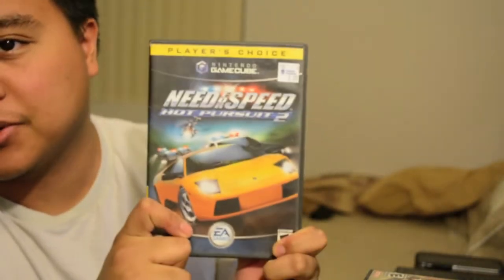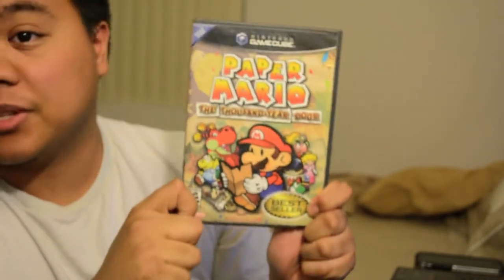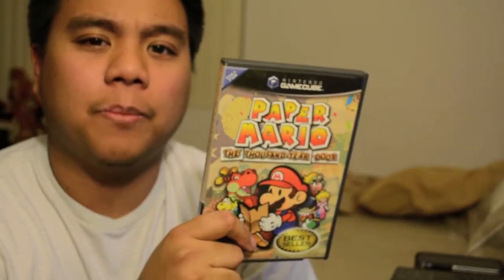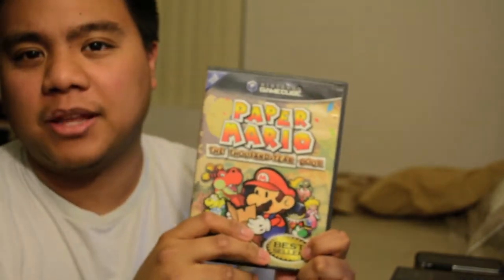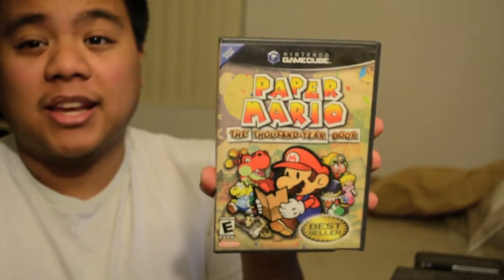From Desert Industries, we got Need for Speed: Hot Pursuit 2. Paid $2. This came from the swap meet. This is Paper Mario: The Thousand-Year Door. This one is around $3, and this one is complete. This is actually my second or third extra copy that I have. So I'm not too sure what I'm going to do with this, but I think the one that I have is a Greatest Hits one. I'm not too sure. Probably have to check that out later.